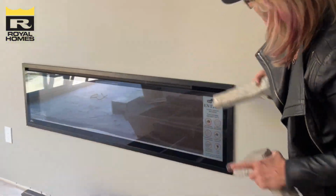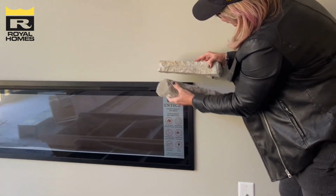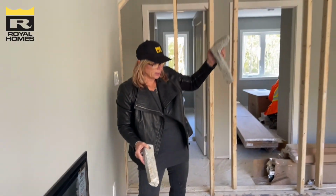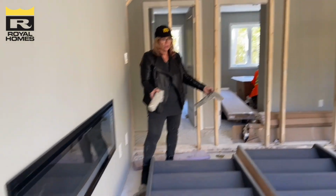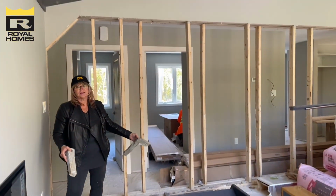With the custom linear gas fireplace, we're going to have some stonework, and it's going to coordinate beautifully with all the charcoal gray beams. We've got the charcoal vinyl plank flooring and the charcoal oak staircase. It's going to be gorgeous.